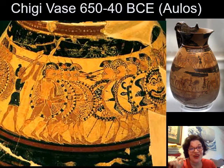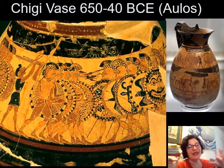So finally, on to the Chigi Vase. This is a find that is our earliest firmly identifiable instance of a hoplite phalanx working in ancient art. It dates to about 650-ish BCE, and it was found in Italy, not mainland Greece. So this is in Etruria. It was likely made in mainland Greece and then exported.